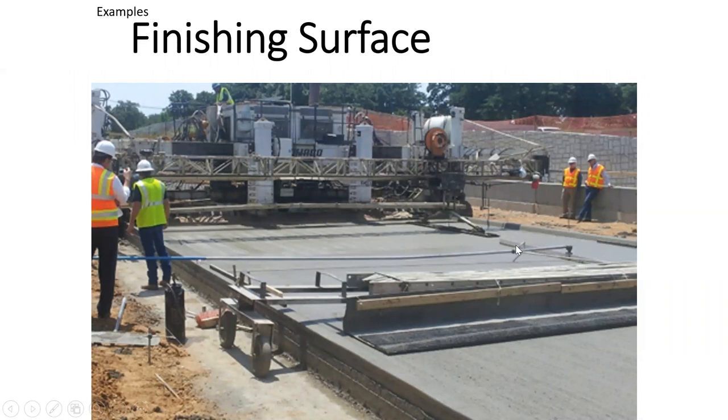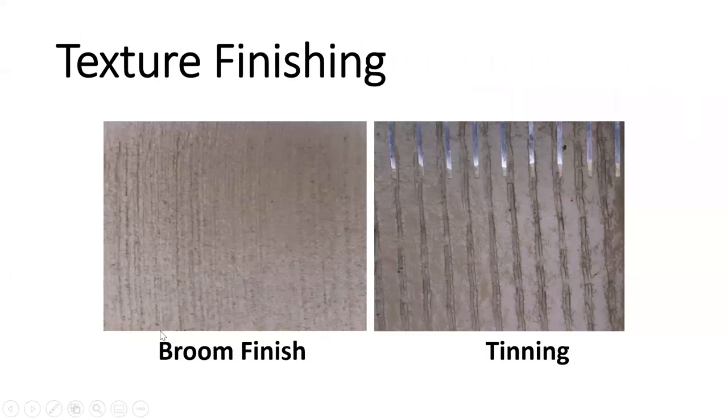In the back there, you have the highway straight edge. There's a lot of different ways to finish the top of the concrete. This is an artificial type of turf that just roughens up the concrete, and this is for a city street in Dallas. So here is a textured finish and a broom finish.